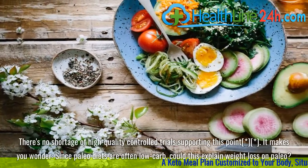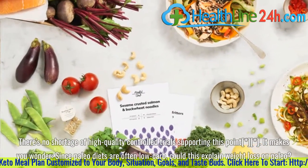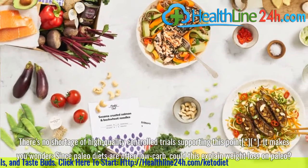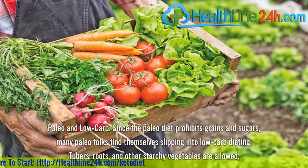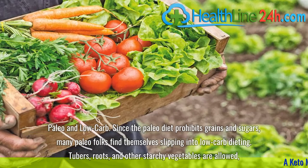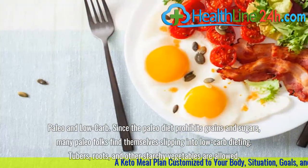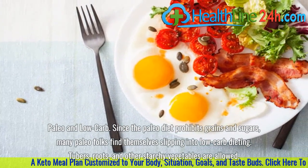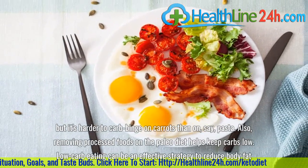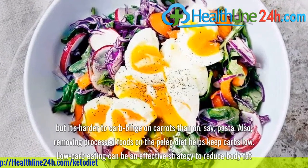There's no shortage of high-quality controlled trials supporting this point. It makes you wonder, since paleo diets are often low-carb, could this explain weight loss on paleo and low-carb? Since the paleo diet prohibits grains and sugars, many paleo folks find themselves slipping into low-carb dieting. Tubers, roots, and other starchy vegetables are allowed, but it's harder to carb binge on carrots than on, say, pasta. Also, removing processed foods on the paleo diet helps keep carbs low.